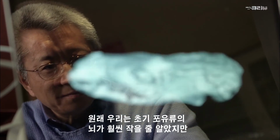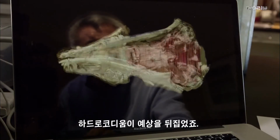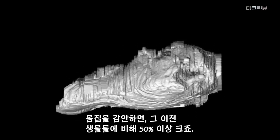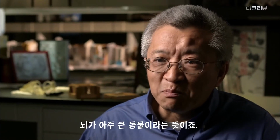We originally thought the early mammals' brains were a lot smaller, but Hadrocodium really surprised us. It has a huge brain. In fact, its brain is 50% bigger relative to its body mass than anything before it. That's why we call the fossil Hadrocodium. It means it got a great big brain.